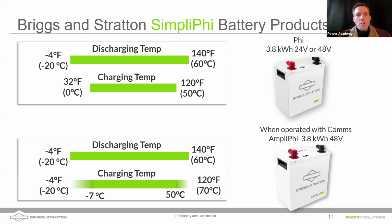So if you live in a location like I do in California, you don't really need to worry about those types of low temperatures. But if you're in an elevated location, like in the mountains, in the Sierras, or if you're in a colder location across the US, you might want to consider spending a little bit of extra money to get a communicating battery like an Amplify battery, which can talk to the charge controlling equipment and ask it to charge and discharge at different rates.